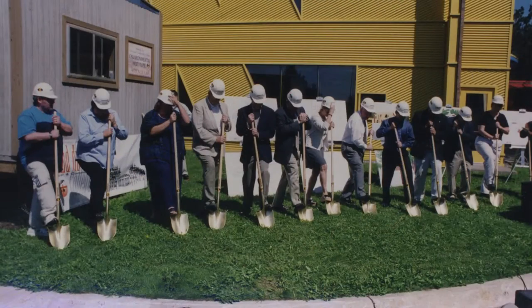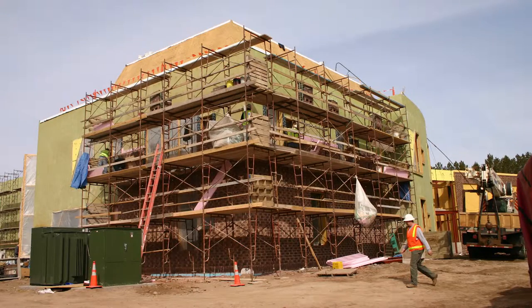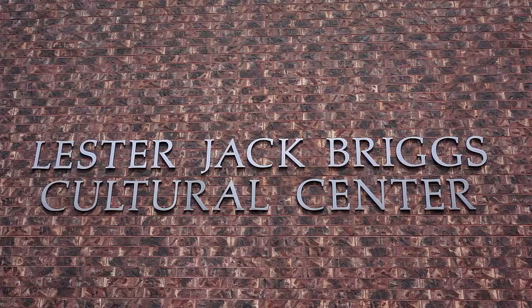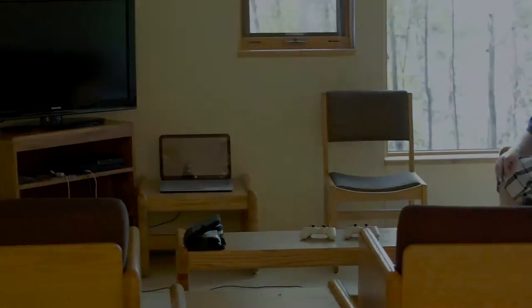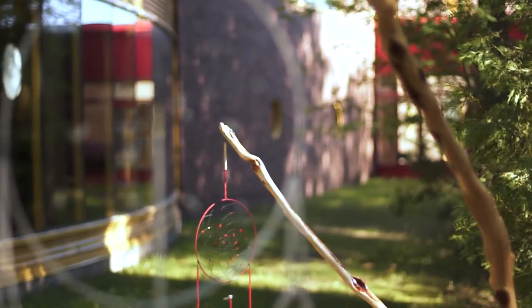Since 1992, we have had several building expansions. Two notable expansions include the Ruth A. Myers Library and Ojibwe Archives and the Lester Jack Briggs Cultural Center. Our campus residence hall also features spectacular architecture and a comfortable living environment. Several works of public art are featured in prominent locations on campus.